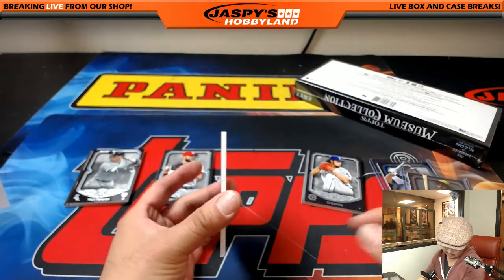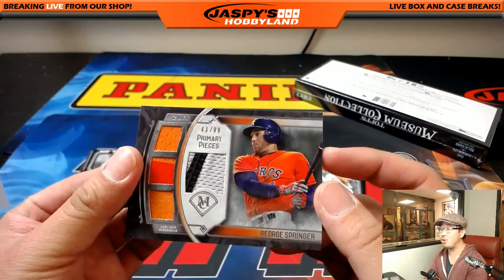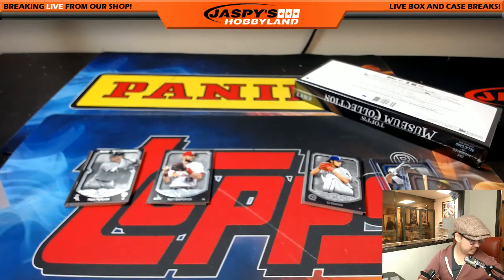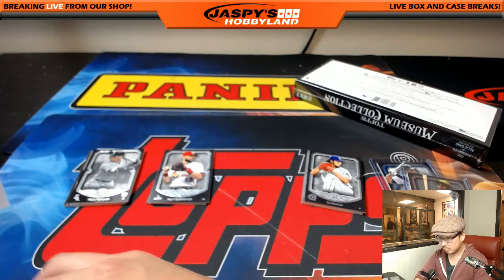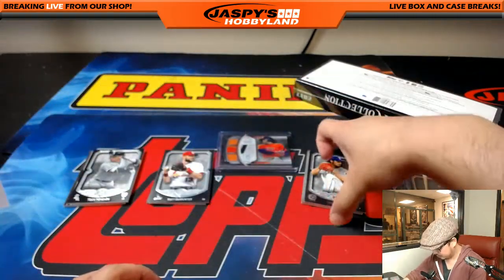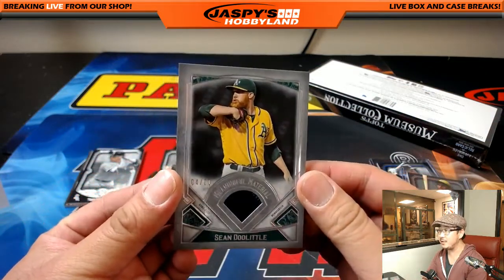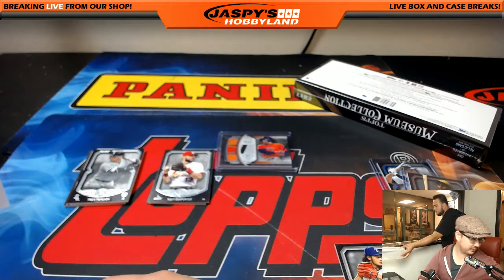There's Maris, canvas, and 43 out of 99 primary pieces, George Springer. All right, he's getting all sorts of different players here, Kevin, with the Astros. Nice break. Behind the Darvish is an Oakland A, meaningful material, 4 out of 50. Sean Doolittle. A is going to Stephen Harris.